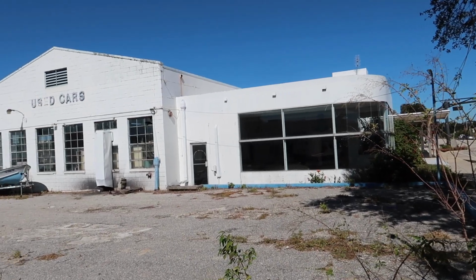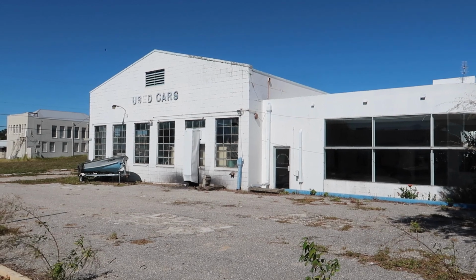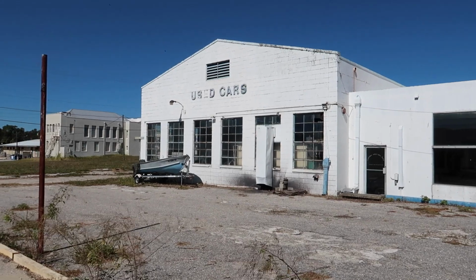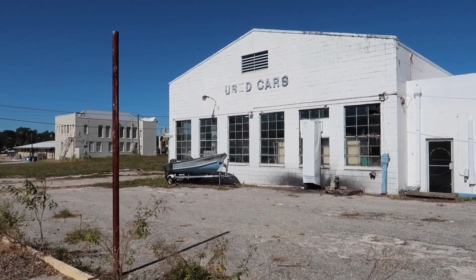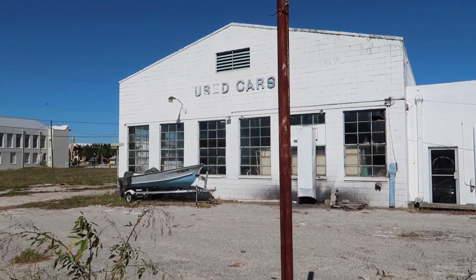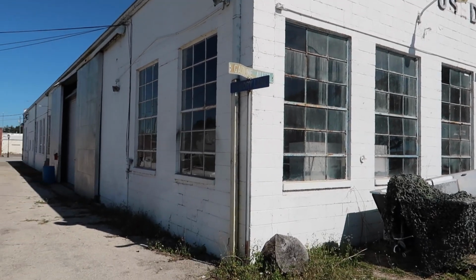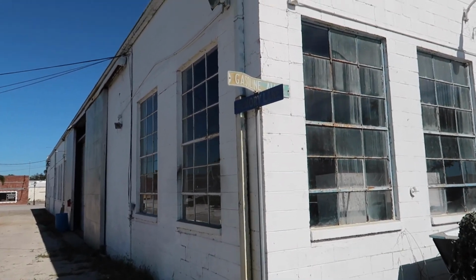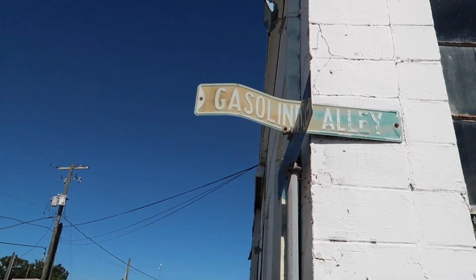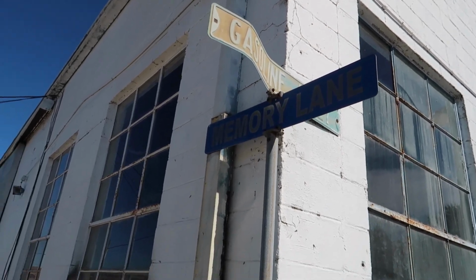Check this out on the south side of the building. Used cars. Look at that old sign. Also an old boat just kind of sitting there. A dinghy. This is what I like to see. Very Americana. So cool. On the corner of this side of the dealership, check it out. Two signs. One says Gasoline Alley. We're at the corner of Gasoline Alley and Memory Lane.